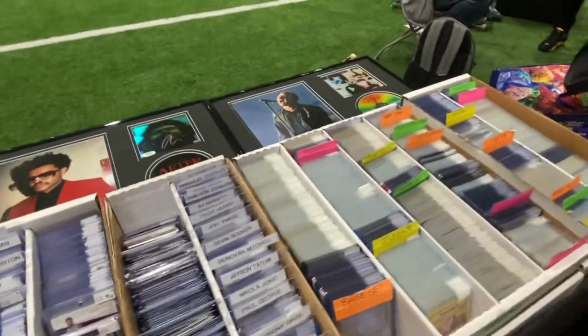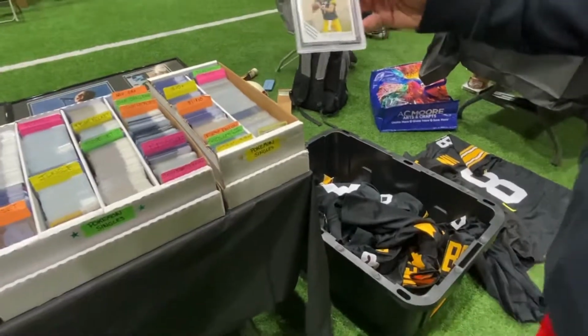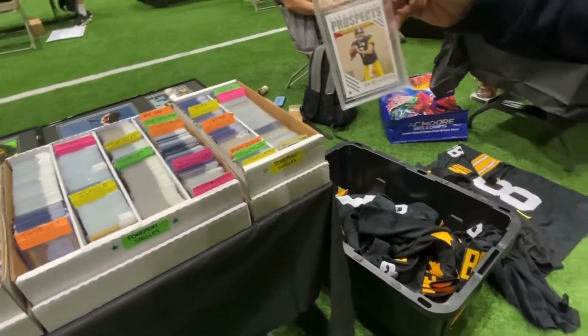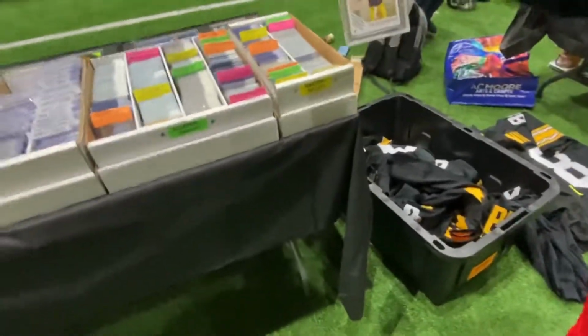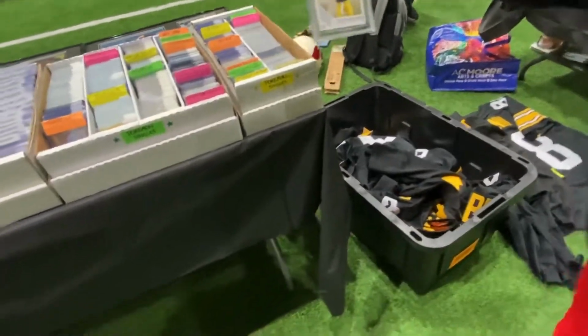I don't want to bother you while you're looking, but are you interested in this at all? How much are you asking for it? 90. Just because he's going to be a Hall of Famer. I mean, I would trade you for it, but I have it already in a PSA slab. But, yeah, I'd probably pass at 90. All right. Thanks, man. Yep.